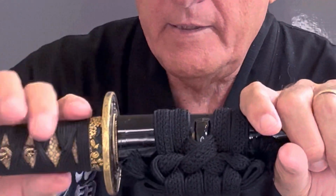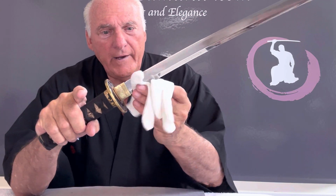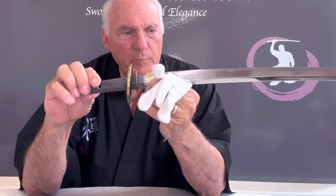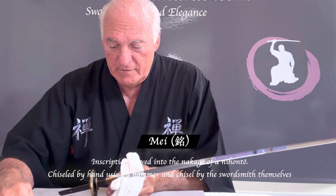So the first thing we do is we take the handle off. We take the plug out. There's a little bamboo plug right here that connects the handle to the sword. We push the little bamboo plug out from the handle, and that releases the blade, and this is where we usually check on the markings of the blade to see a signature, something called file markings, which also tell us about the school.